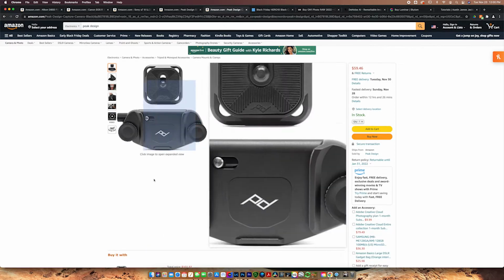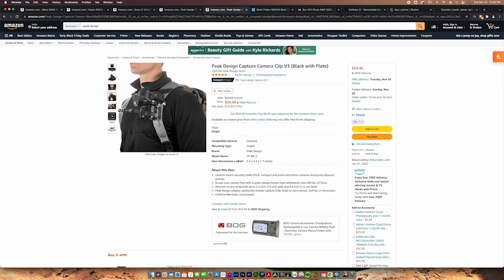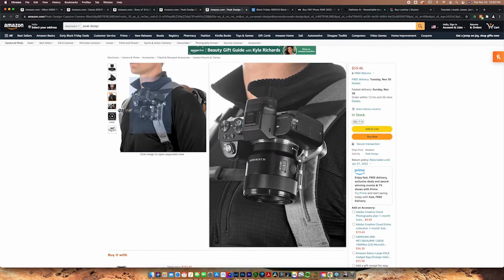Now, these are really popular. I personally am not a huge fan of them, but if you've seen someone use them and you want one, this is the best time to pick one up. Essentially, this straps on your backpack, just like in this photo, and then your camera can strap right on top. These are really nice to have.